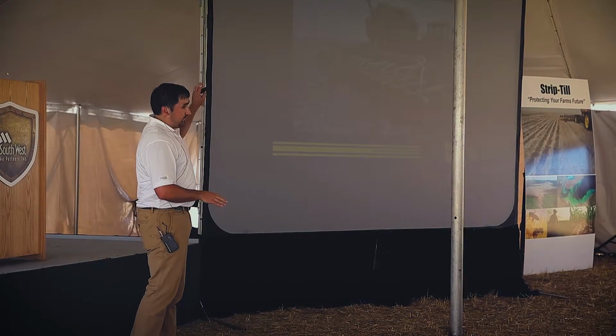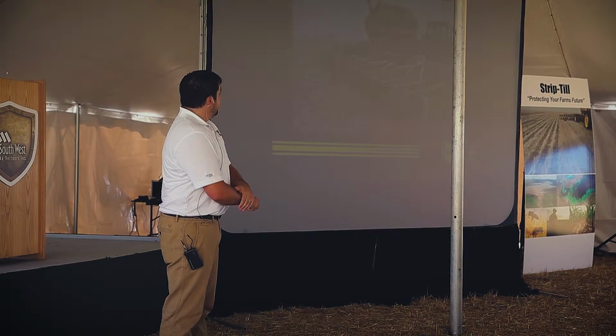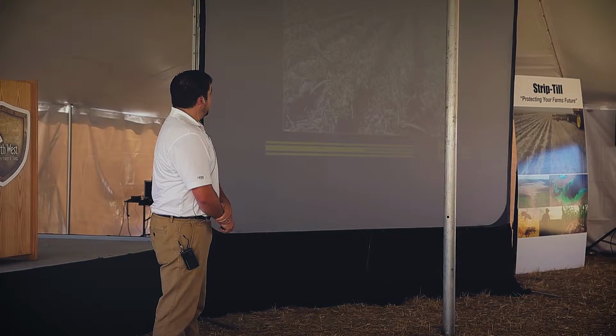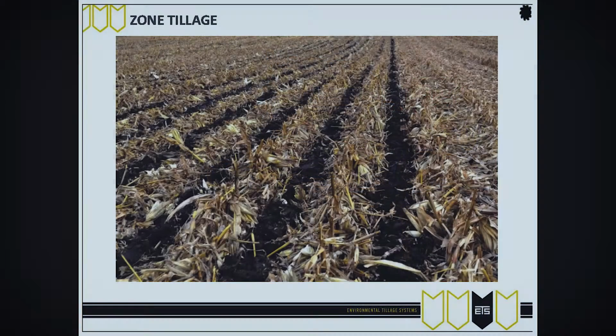So just some pictures, and pictures have not been showing up great today at all. So hopefully you can see a little bit of it, what you can possibly expect in your field. We'll see it out here more clear. You can see how we're pushing that residue in between, leaving a nice good zone right in the middle. And just more pictures going through there.